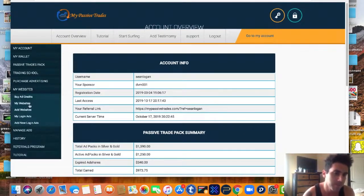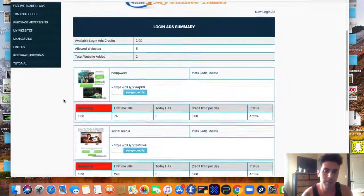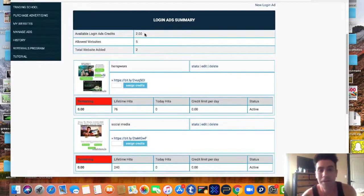Now you'll notice if we click on login ads, remember when we logged in and it counted down from 10 seconds, that is a login ad. These are what I recommend you use. Always use your login ads, they're the best, because everyone has to log in.